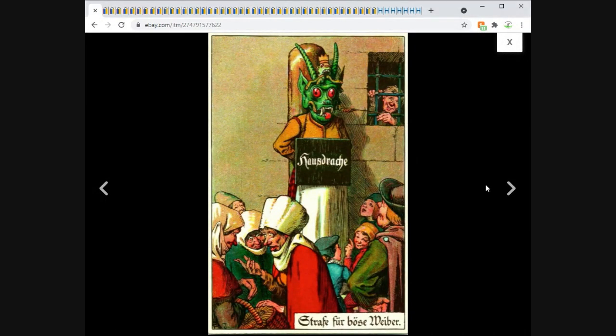Really dig this card. I actually have a few from this series. I didn't have a complete series, so I decided to split them up. This was just the very first one that I listed, and it took a couple of weeks to sell. It sold for $6.95, free shipping.